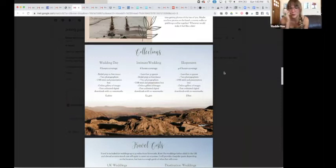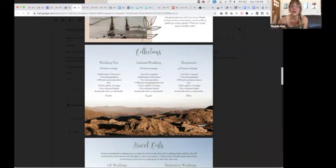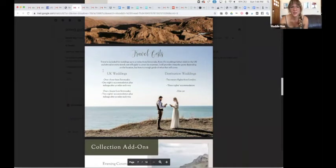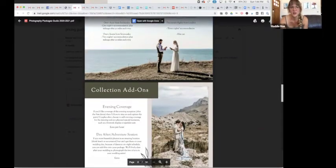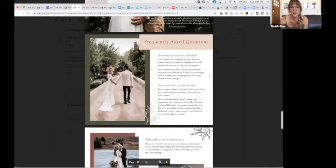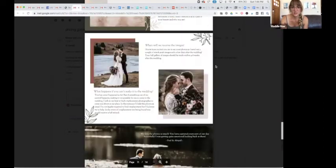So if you want to book more elopements, and if you want eloping couples to potentially have more options than just four to six hours of coverage, creating a specific pricing guide could be absolutely huge. And again, we've already talked a whole bunch about travel costs. So those couple of things I think could improve this photographer's booking average significantly.